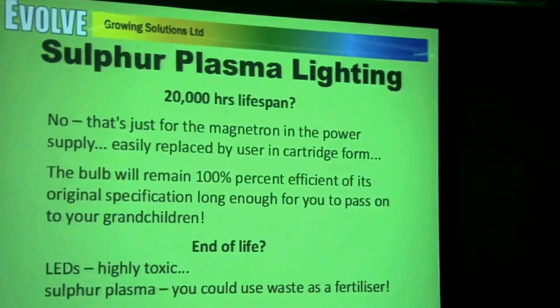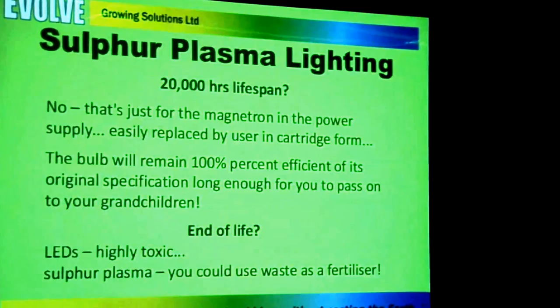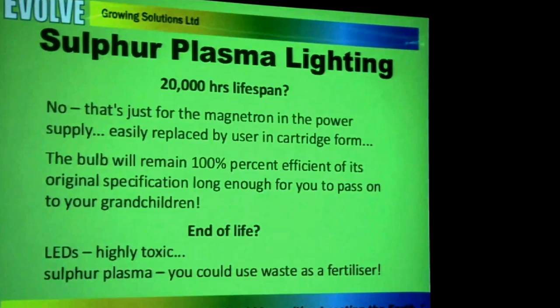Okay, 20,000 hours is our lifespan figure. It's not the bulb. It's just the magnetron, a particular component, which luckily some physicists from the CERN project had a look at and fixed, and now that's how we do it. The bulb itself lasts forever. And end of life is one of the things we look at with the WEEE directive, etc. nowadays. My understanding is that LEDs are based on some very nasty chemicals. Sulfur plasma: smash it, throw it on the compost heap. Bottom of the glass, of course.